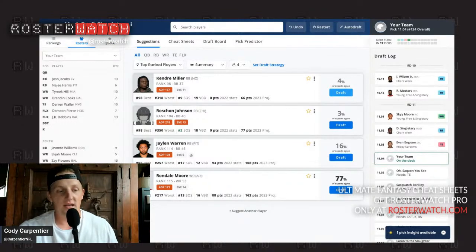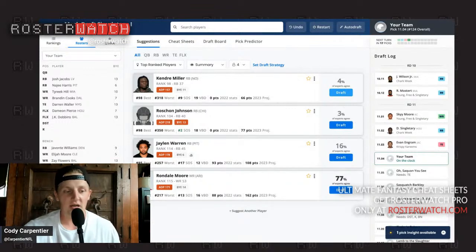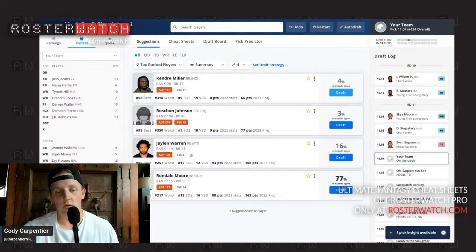All right, so we now have Tyreek Hill, Brandin Cooks, Elijah Moore, Zay Flowers with 4 wide receivers. We have a tight end, Darren Waller. We have Josh Jacobs, Najee Harris, Dameon Pierce, J.K. Dobbins, Javonte at running back. And now we're staring in the eyes of another couple of running backs here. And the question is, how many running backs do we want to take?